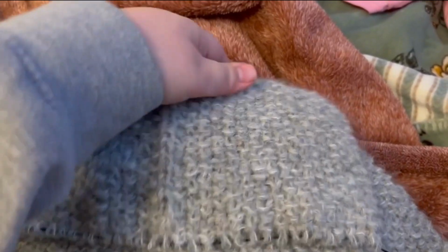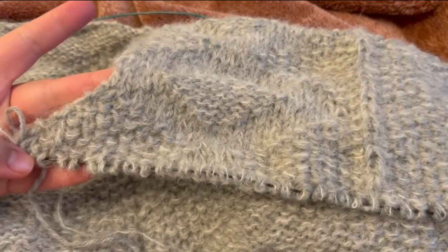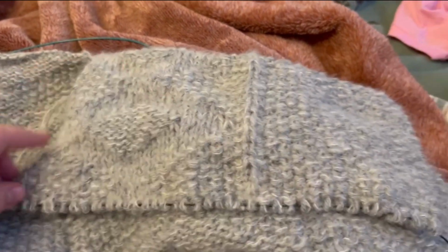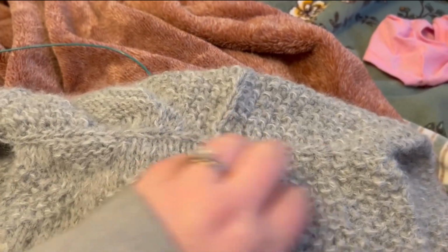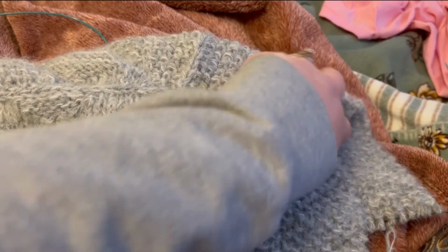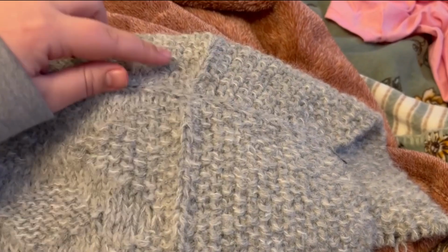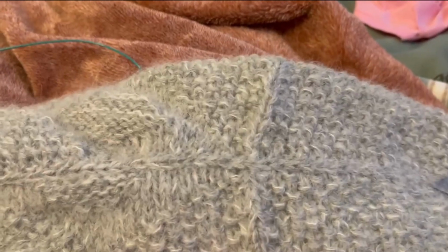Okay, so I just finished doing all the increases for the front left panel, and I have them on hold, and I really like the way, ooh, looks so good. So the moss stitch is all lining up, and then the center knit stitches lined up too.